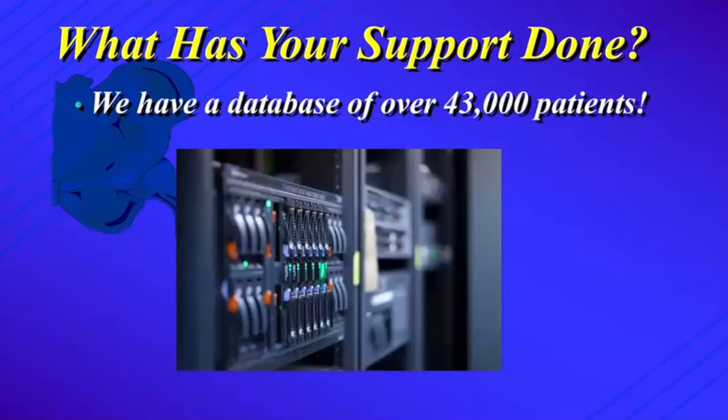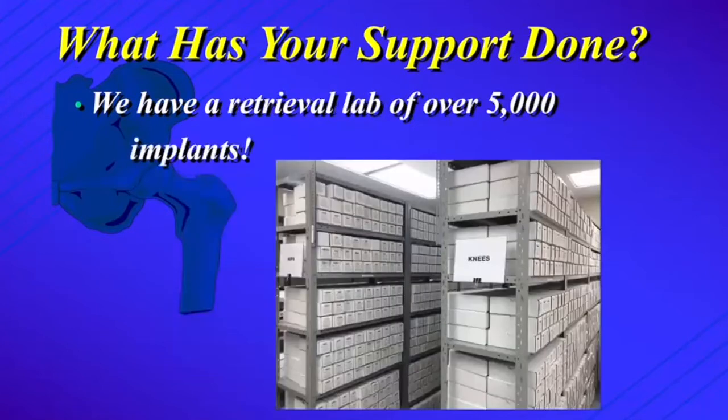We have a database of over 43,000 patients. In other words, when we collect data on our patients, both preoperatively and when they come to clinic postoperatively, we record all that, we keep it. And that allows us to track patients, follow them, their outcomes, and also report on those really for the rest of the world to understand trends and how implants are doing or any other questions we may ask.